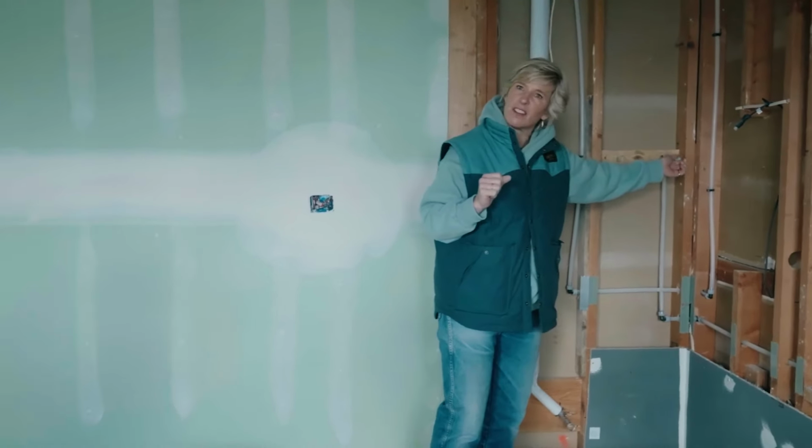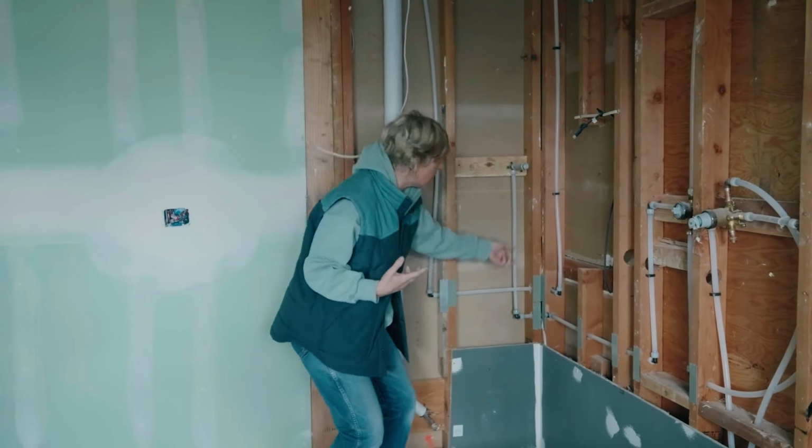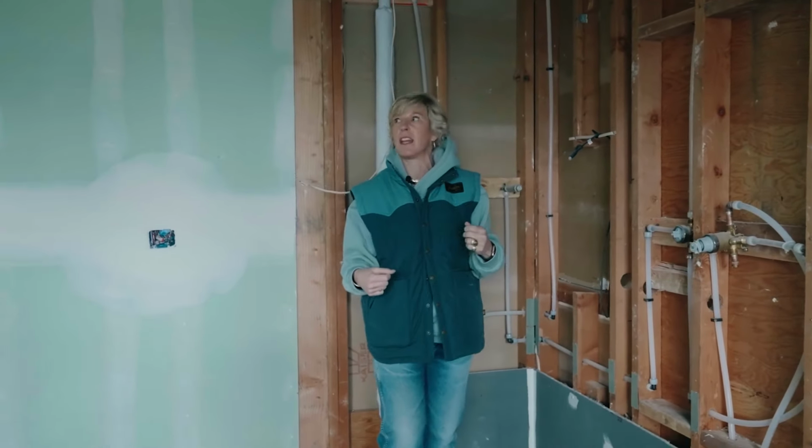The handheld for the shower was down here. So obviously we moved the handheld water source to an appropriate location. So once the shower is done, we will have a handheld in the correct location.